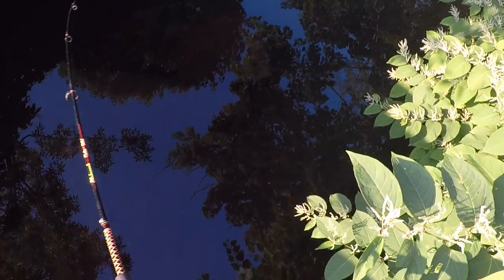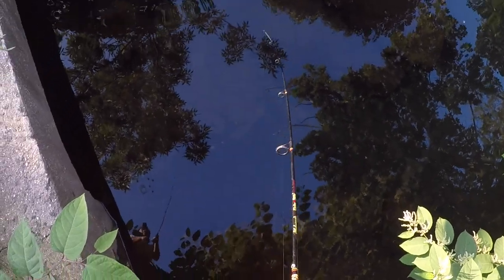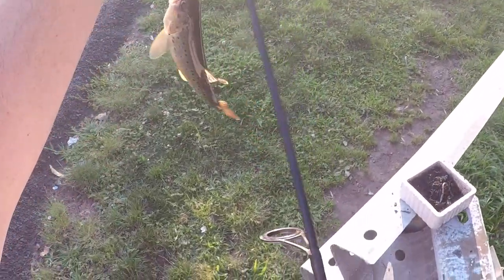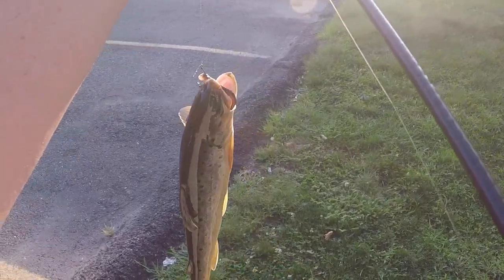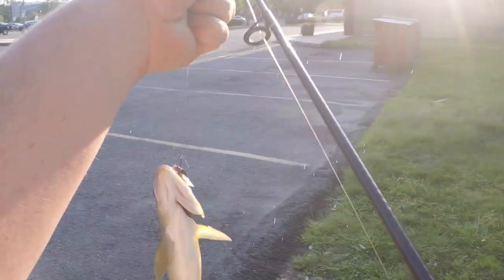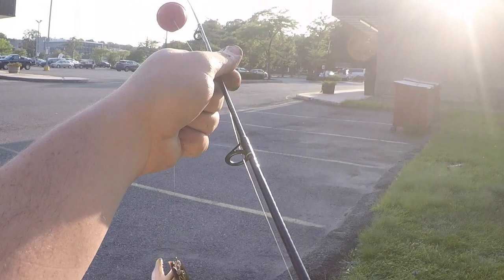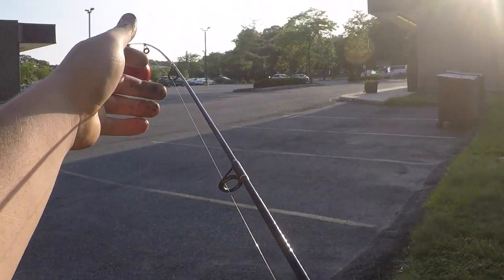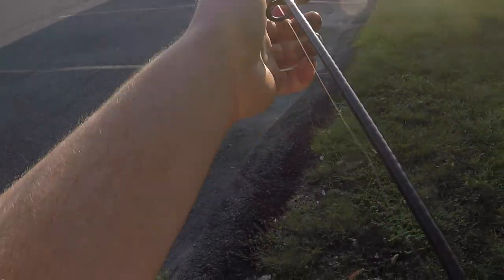I got one. I got a trout. That's a trout. There we go. Oh yeah. Nice trout. What the fuck? Why is it hanging like this?